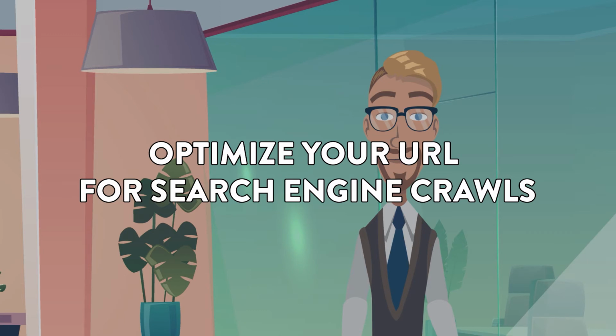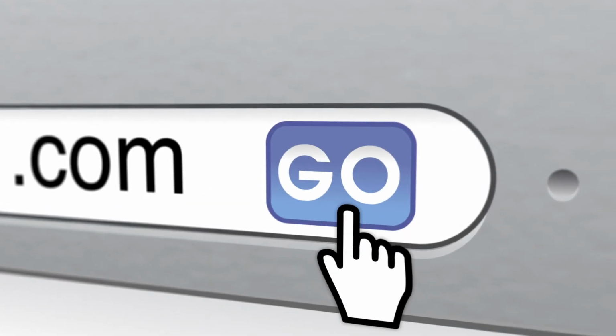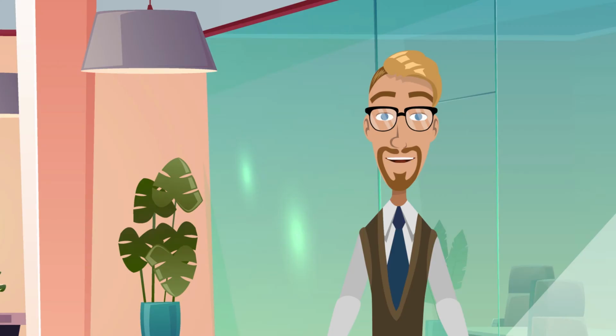Number 6, optimize your URL for search engine crawls. URLs are more important for your SEO than they seem to be. Optimized URLs can help search engine bots to find and crawl your website and know what it is about. Proper URL structures then also ease your website indexation.